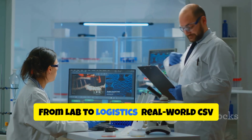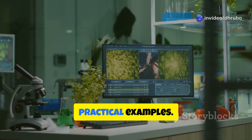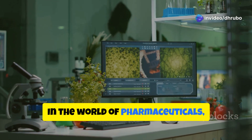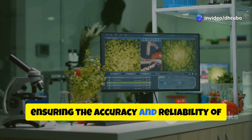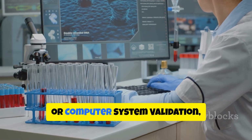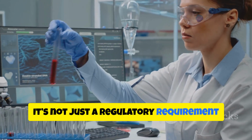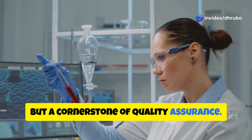From lab to logistics, real-world CSV in action. Let's bring CSV down to earth with some practical examples. In the world of pharmaceuticals, ensuring the accuracy and reliability of data is paramount. This is where CSV, or computer system validation, comes into play. It's not just a regulatory requirement, but a cornerstone of quality assurance.